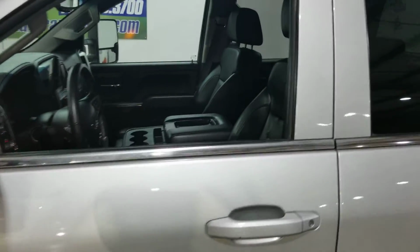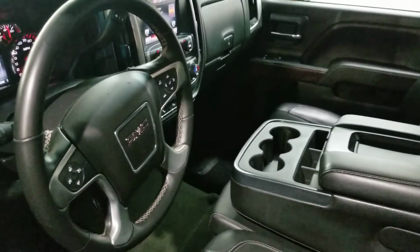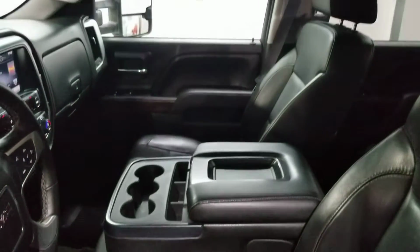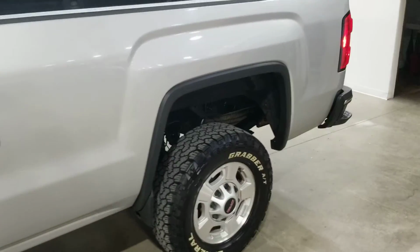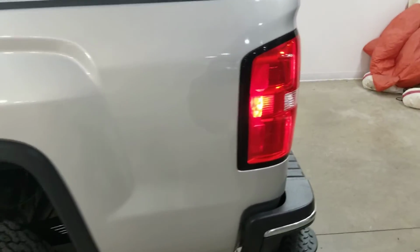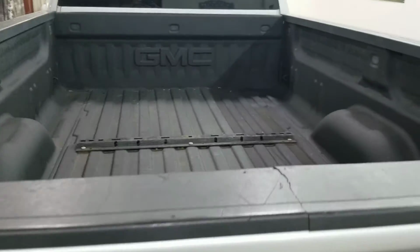Heated leather, seating for 6, power seat, big touchscreen, remote starter, heated seats, you name it. A lot of nice options on it. Carfax is clear. We just did an oil change. No accidents. It's had factory warranty up until a couple months ago. This truck is just nice inside and out. Hard to find, nice equipment. I drove it for 3,000 miles.